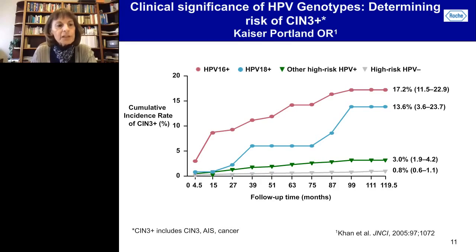Now, for those not familiar with the terminology, CIN is an acronym for cervical intraepithelial neoplasia. CIN3 represents the highest stage of CIN. CIN3+ includes CIN3, adenocarcinoma in situ, and invasive cancer. And CIN3+ is often used as a surrogate for cervical cancer.